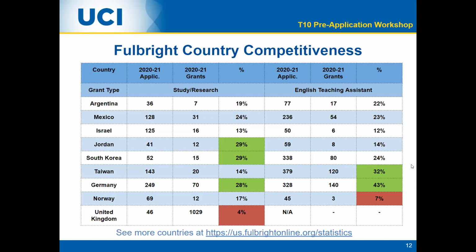All right, so for the Fulbright specifically, you have a choice of over 140 countries that you can go to, which gets a lot of people interested because you have a lot of freedom there. But the competitiveness does vary from country to country. As you can see, the UK is much more competitive because a lot of people will go for the English-speaking countries where there's no requirement to speak the language that is mostly spoken in the country.